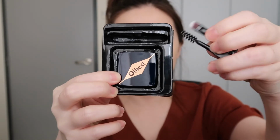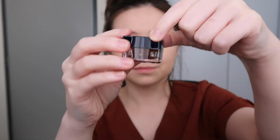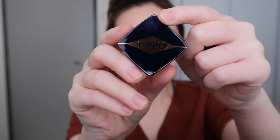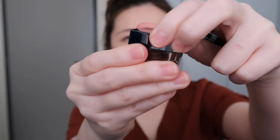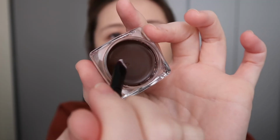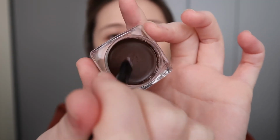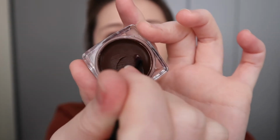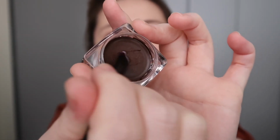Move on to the eyebrow cream or eyebrow pomade if you want to fancify it. This is okay. I don't think this is that bad. You just need to really learn how to control a cream eyebrow product like any other eyebrow product. If it's a cream or a pomade, you probably still need to learn how to use it. There is a learning curve to this. This is my first time using a cream sort of eyebrow thing on the brows. I think it's an eyebrow cream.